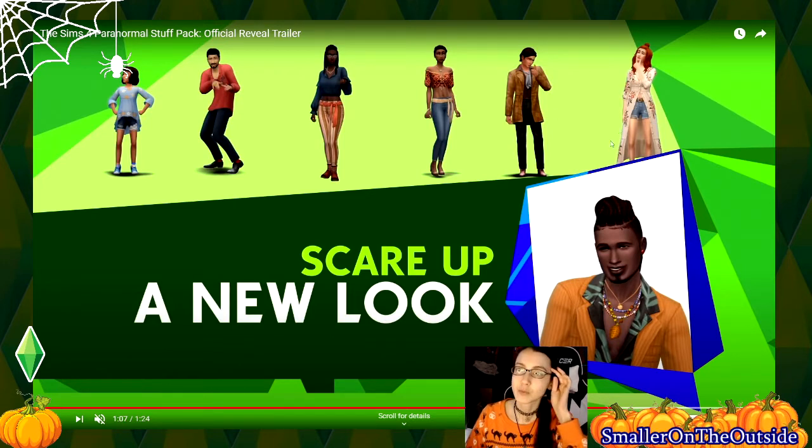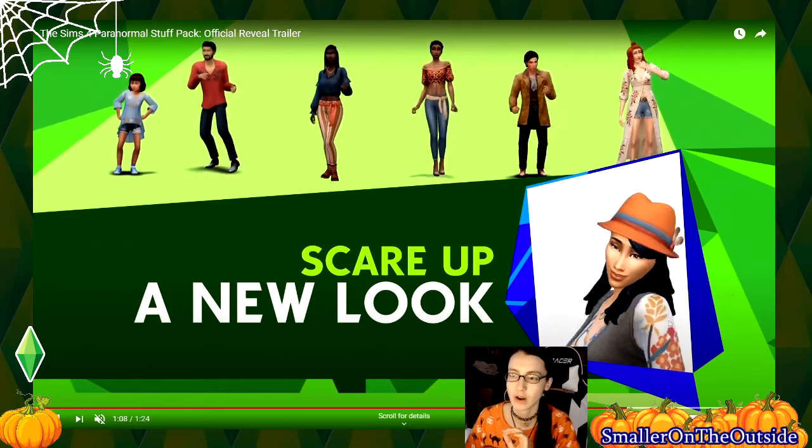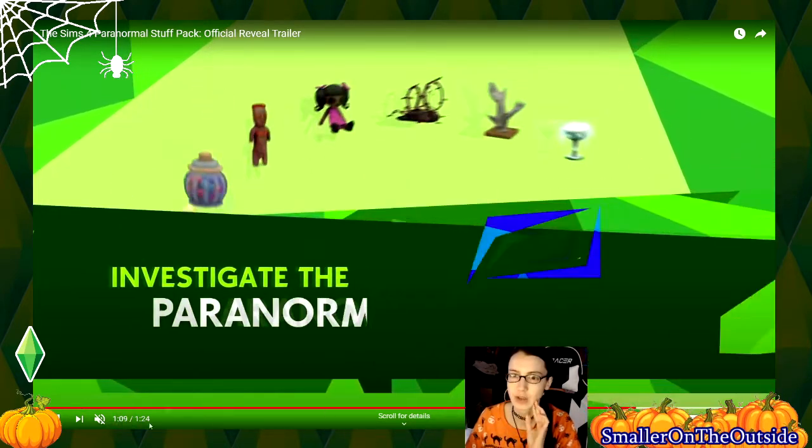But this one's really nice. It's a light color with some floral print on it. Like, that's me. I love that so much. So, yeah, I'm really excited about that item in particular. And then, of course, we're seeing some other things showcased here.